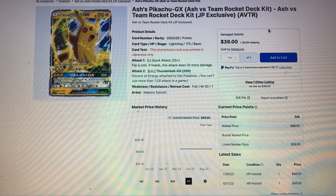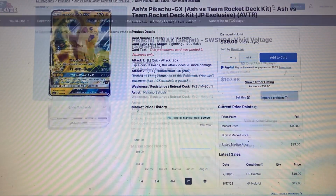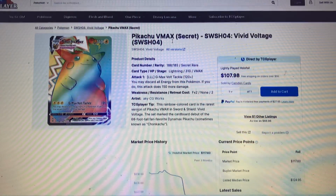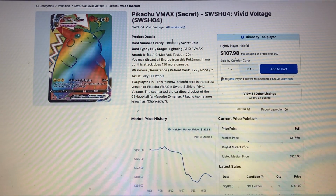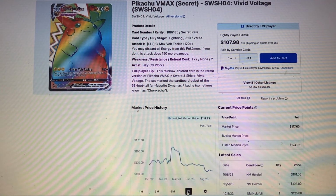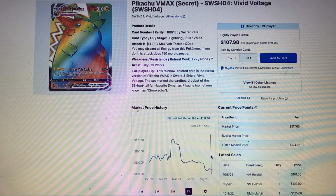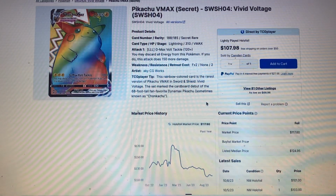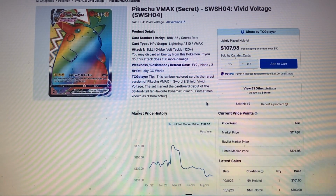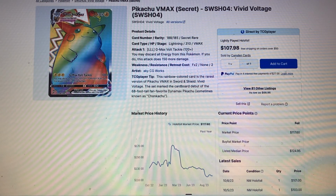And the third and final card to just miss the top 10 is going to be the Pikachu VMAX Secret Rare from Vivid Voltage with a $117 price tag. Looking at this card from a year ago, the high of this card was 171, now on the low ball end of 117.